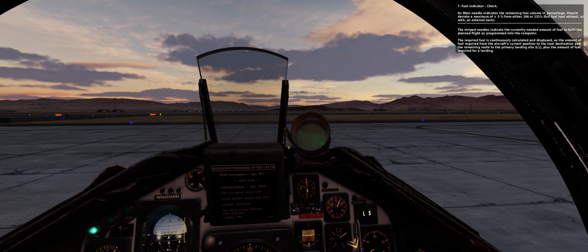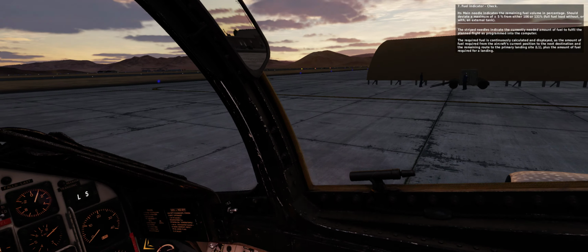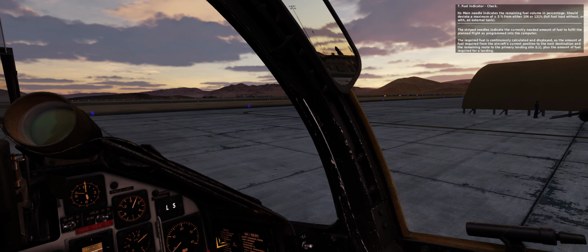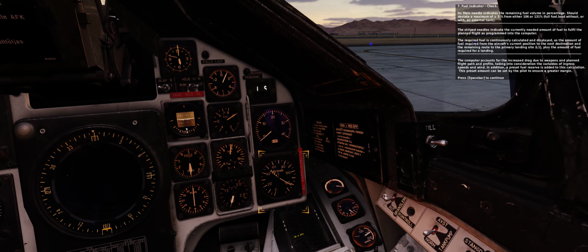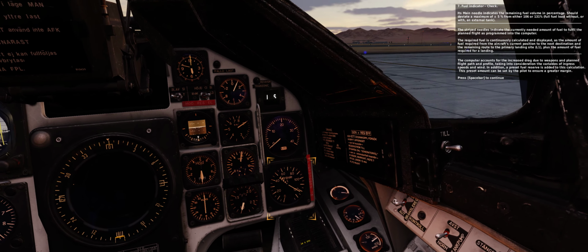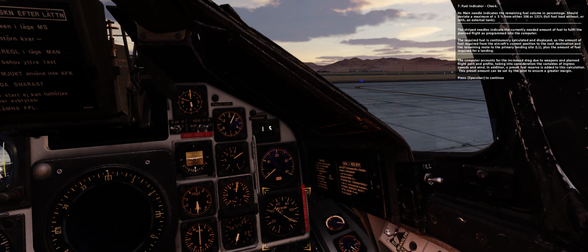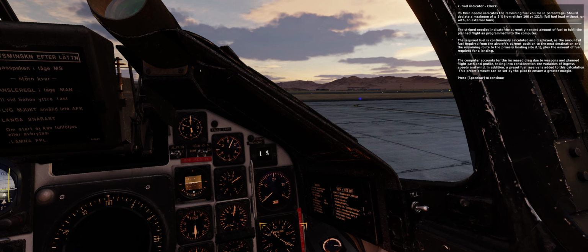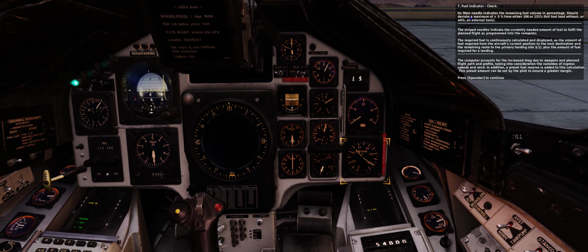The required fuel is continuously calculated and displayed, as the amount of fuel required from the aircraft's current position to the next destination, and the remaining route to the primary landing site, L1, plus the amount of fuel required for a landing. The computer accounts for the increased drag, due to weapons and planned flight path and profile, taking into consideration the variables of ingress speeds and wind. In addition, a preset fuel reserve is added to this calculation. This preset amount can be set by the pilot to ensure a greater margin. Press spacebar to continue.